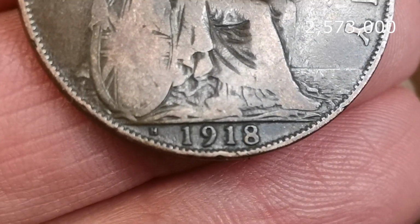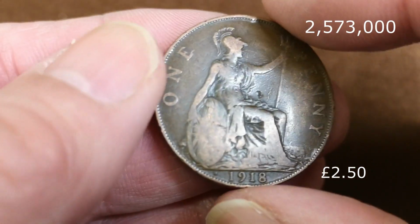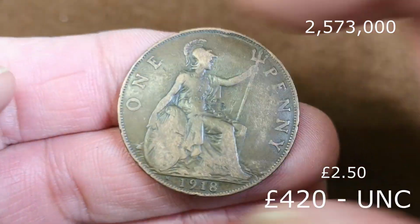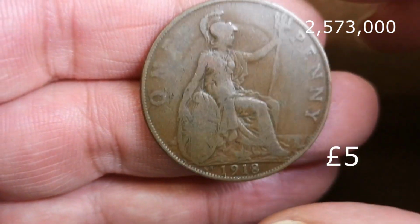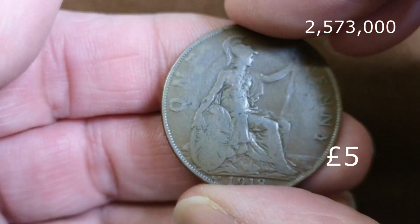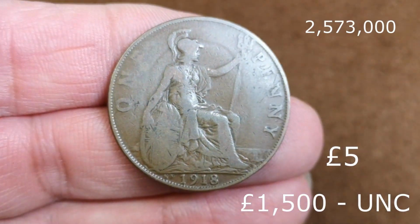The 1918 with the H mint mark, around £2, £2.50 for one in this condition, going up to over £400 for an uncirculated one. And the King's Norton KN mint mark, I would say about £4 to £5 for one in this condition, and that goes up to £1,500 for an uncirculated one, or even more.